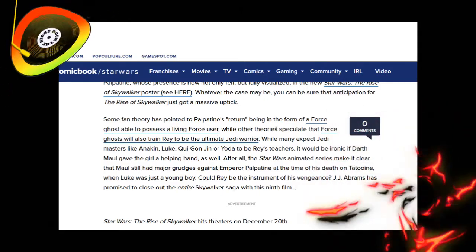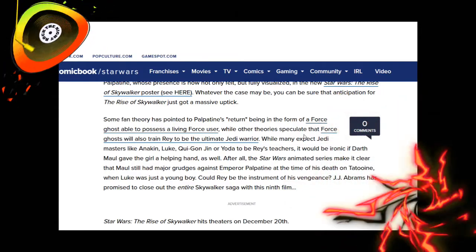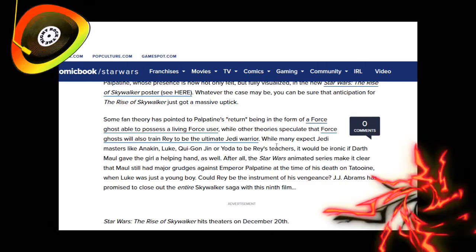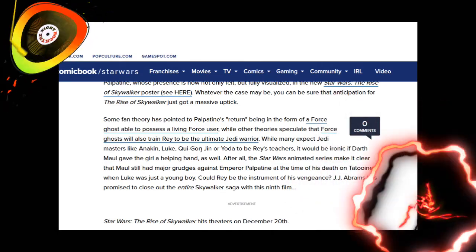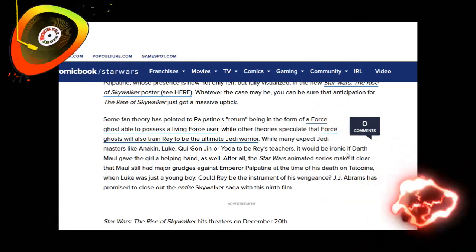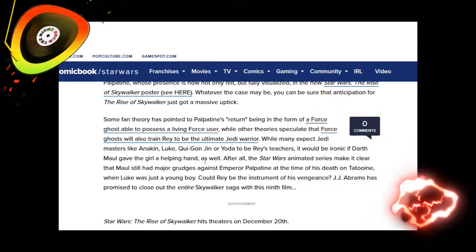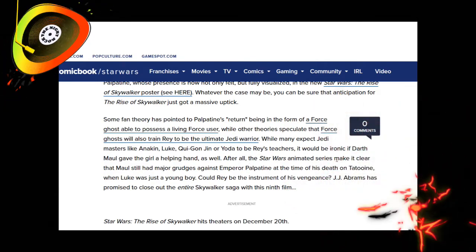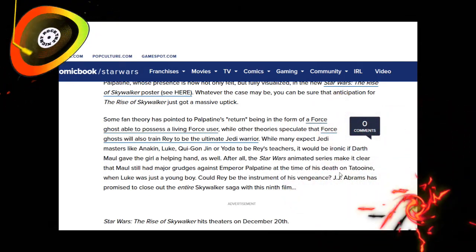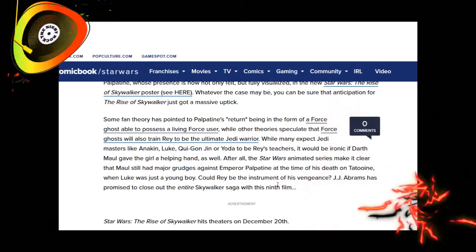Some fan theories point to Palpatine's return being in the form of a fog, a ghost able to possess a living Force user, while other theories speculate that Force ghosts will also train him to be the ultimate Jedi warrior. While many expect Jedi masters like Anakin, Luke, Qui-Gon Jinn, or Yoda to be Rey's teacher. It would be ironic, wouldn't it? Back to the article. If Darth Maul gave the girl a helping hand as well. After all, the Star Wars animated series make it clear that Darth Maul still had major grudges against Emperor Palpatine at the time of his death on Tatooine, when Luke was just a young boy. Could Rey be the instrument of this vengeance?